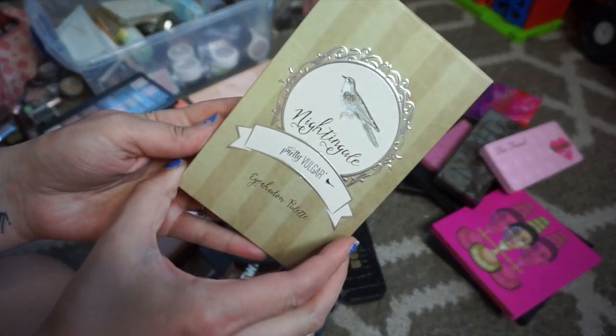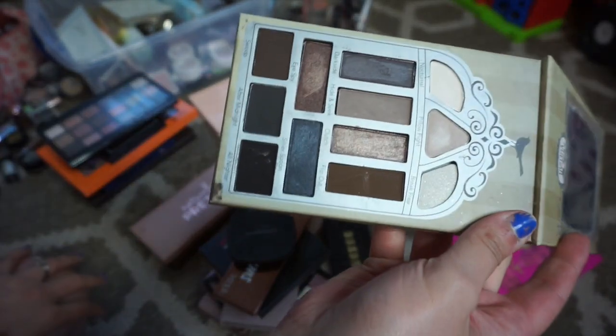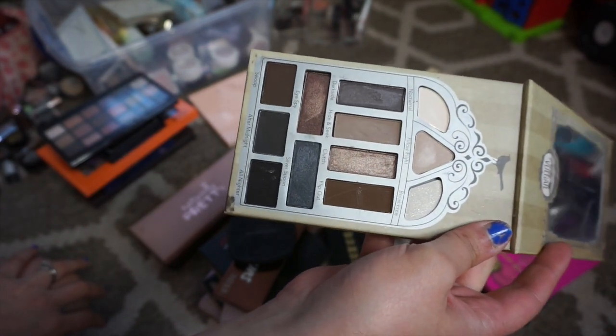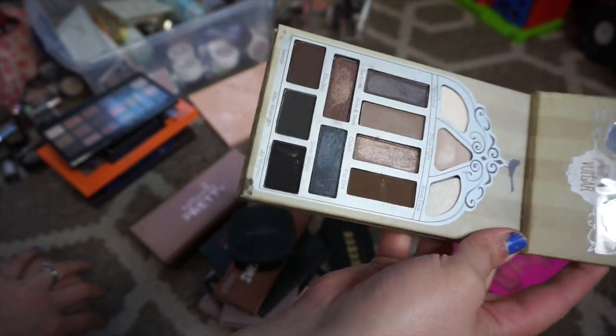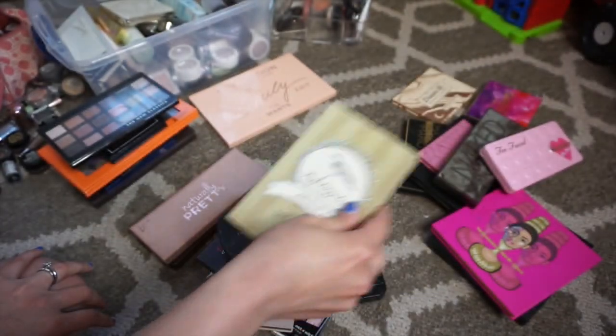This next palette here is the Nightingale Palette by Pretty Vulgar. This is one that I got in my BoxyCharm, and it is a nice cool tone palette with some bronzy shades in there, but I never reached for this, so I'm going to pass it along while someone else can get some good use out of it.